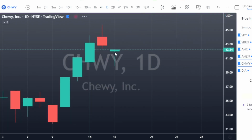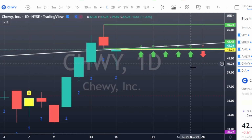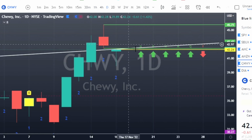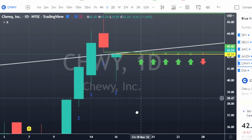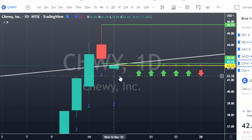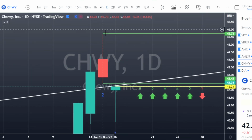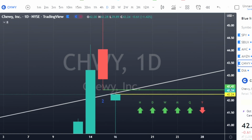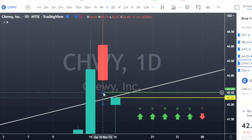Chewy, 2 down, finished green with a hammer candle. Full time frame continuity to the upside right across the board outside of the year. So a couple of things give me confidence that this is going to trigger back to the upside. So we can look for calls at 42.24. Now, normally we would have the targets at the top of the wicks when we're looking at calls, unless we have this gap. There's no candle in between here. So when there's a gap, your first target becomes that gap fill.